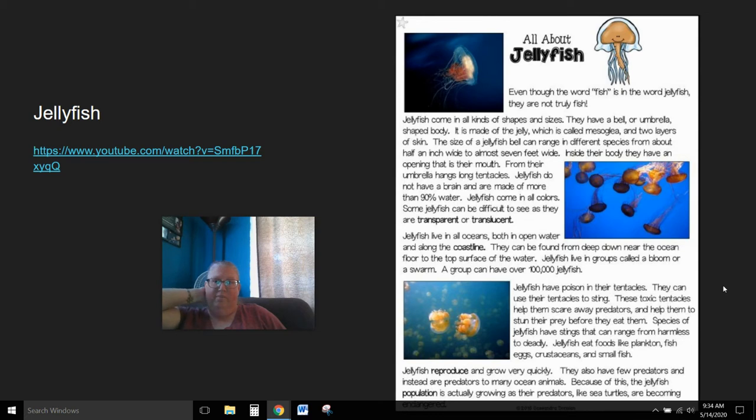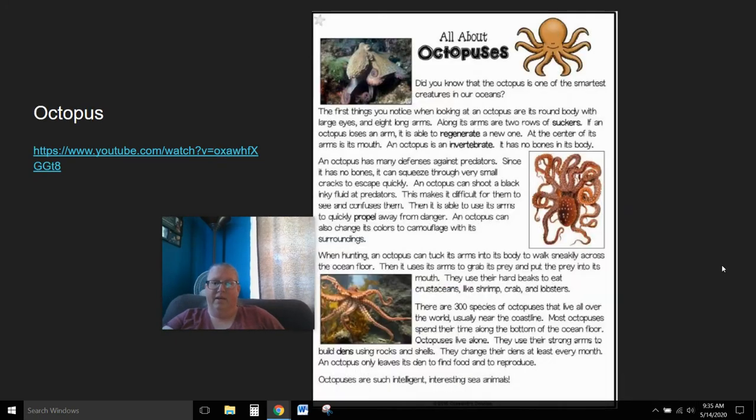Jellyfish eat foods like plankton, fish, eggs, crustaceans, and small fish. Jellyfish reproduce and grow very quickly. They also have few predators and instead are predators to many ocean animals. Because of this, the jellyfish population is growing as their predators like sea turtles are becoming extinct.